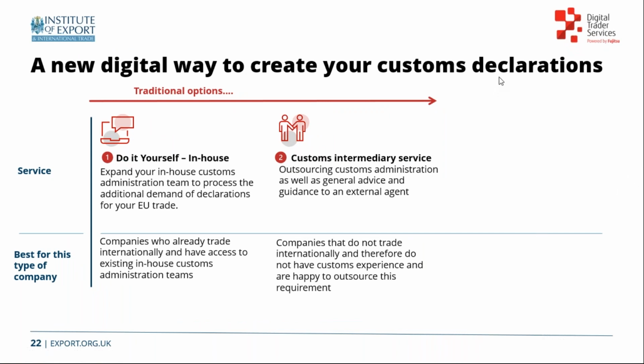I've got a few slides on what the Digital Trader Services product is, what that offering is, and how it can help those of you who are now having to do customs declarations, potentially for the first time, for your trade with the EU. To introduce that, a quick recap of the traditional options for customs declarations. Two main options. Option one: if you are already doing international trade and are familiar with customs procedures, you may have understood most of today's presentation, and you're also in the fortunate position of perhaps being able to do customs declarations yourself for your trade with the EU.